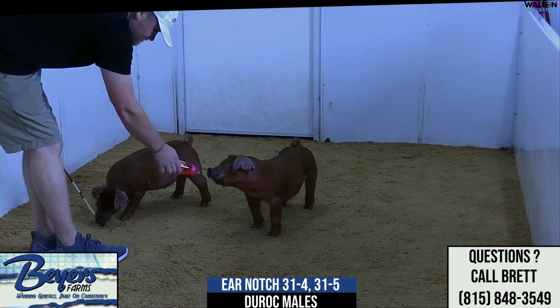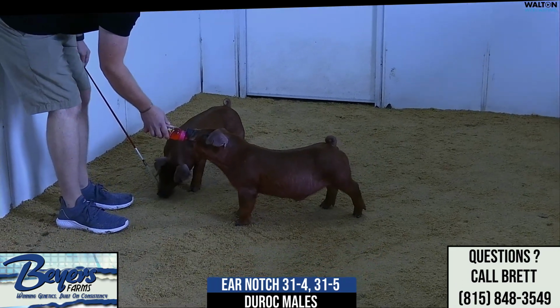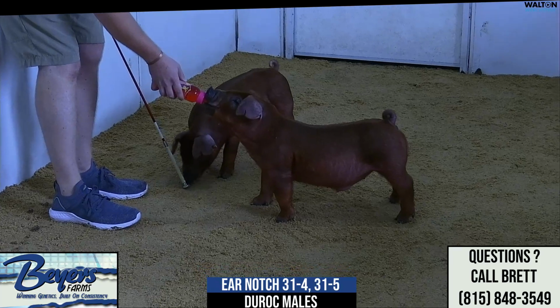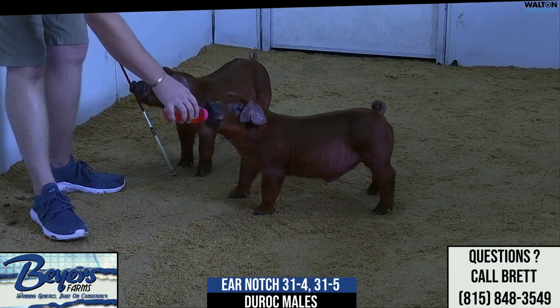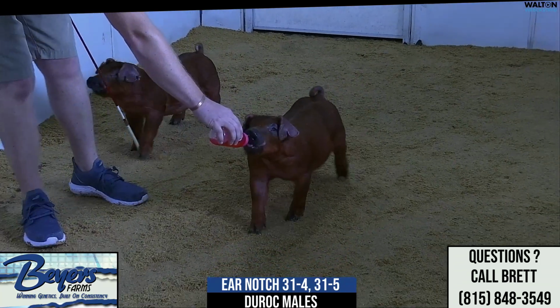Okay, back here into the second pen of the preview. We're going to switch litters here. We're going to go to litter 31. So this would be 31-4 that's hooked up here along with his littermate brother 31-5. So the 31s are Big Bangs from Crossroads Genetics there.